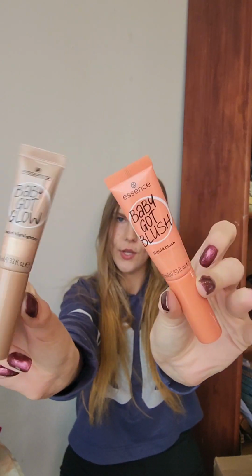I saw Kaylin speak about these, like when she self-tans, she uses gloves so that the mitt doesn't suck up all the product. So I'm excited. I'm excited om dit te probeer. I've been dying to try these. Baby got blush and baby got glow. So I'll do a little review on these.